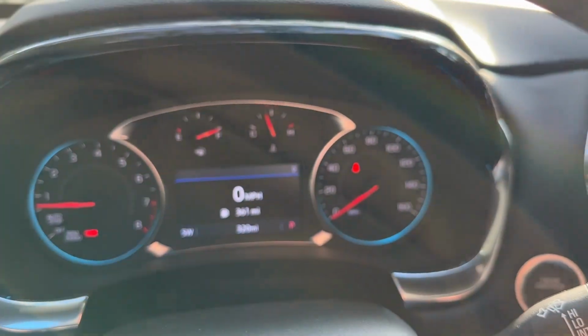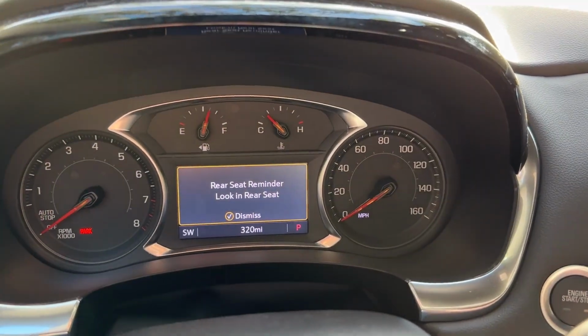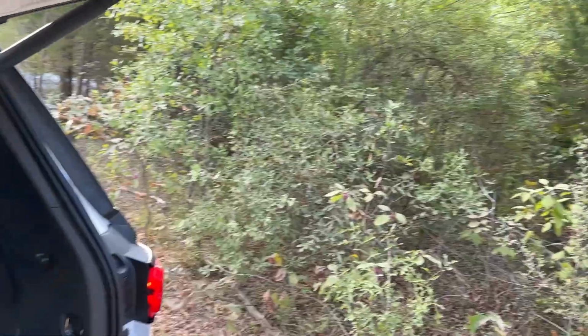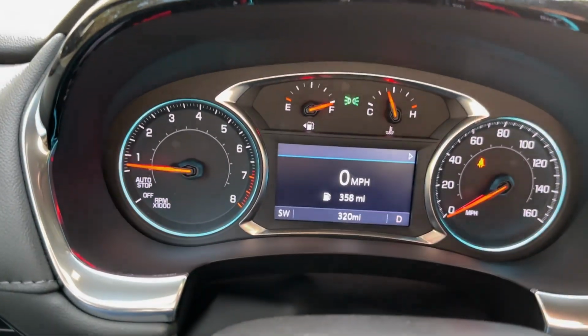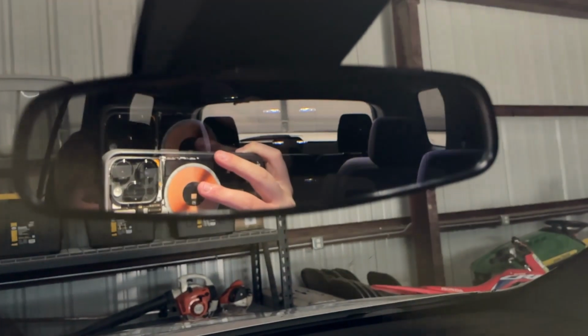Another fantastic feature of the Chevy Traverse is if you open the rear door and you turn it off, it says, reminder to look in rear seat, which I guess assumes that you put a child back there. Also, there is a light in the tailgate, so it will illuminate the ground at night, so you can see what you're doing. One nice thing is that if you have the electronic parking brake set, you can just get into drive, and once you hit the gas, it'll automatically release. Another nice feature is you have built-in HomeLink to open up your garage door from inside the car.